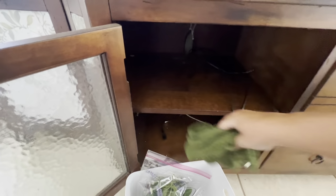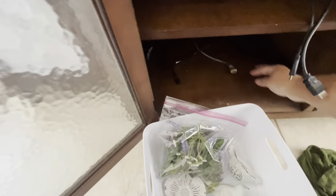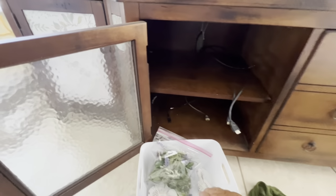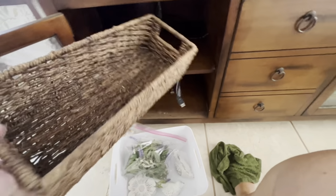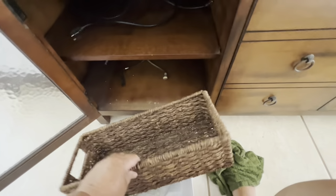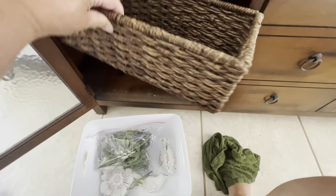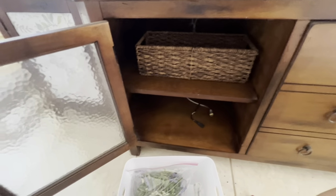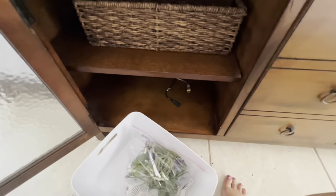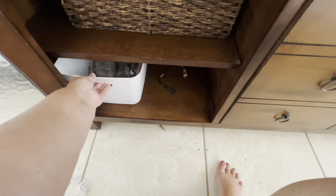I have three decorative boxes in my Amazon cart right now, but I'm not sure they're going to work out in here because you can actually see them through the door because I put a white basket on the bottom here in a few minutes. And when I close that, you can see through the glass and I kind of don't like it. I like the dark basket at the top, although I need a bigger one that you can't really see through. So I'm going to put my seasonal decor in there so I don't have to store it in the garage.